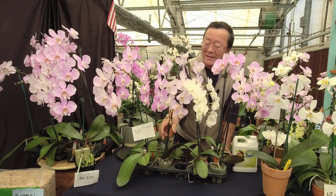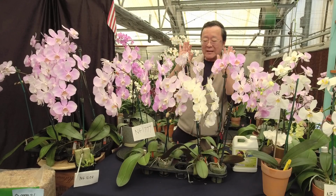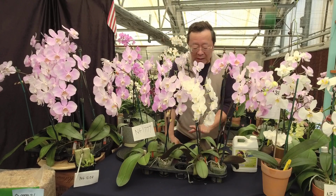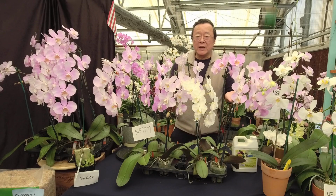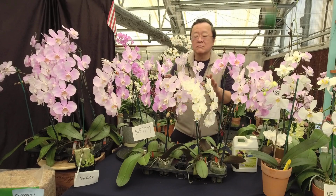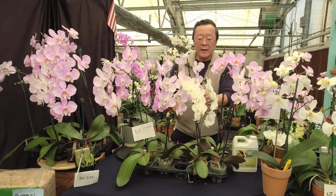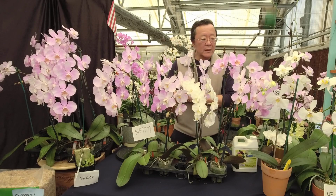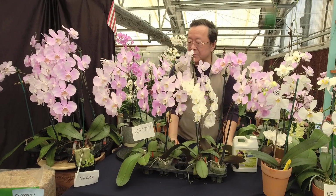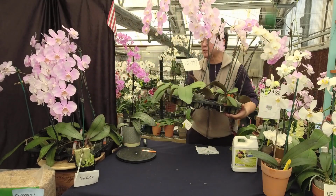And I like this strain, the beautiful cascading, the waterfall effect. I grow them just like you would novelty Phalaenopsis, which is the warmer grower, perfect for them. And that's it. I just cannot say anything more about this wonderful strain.